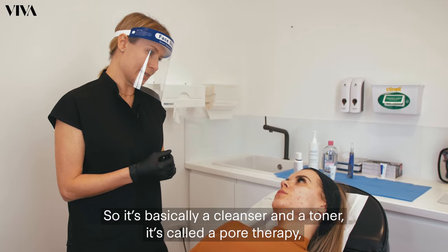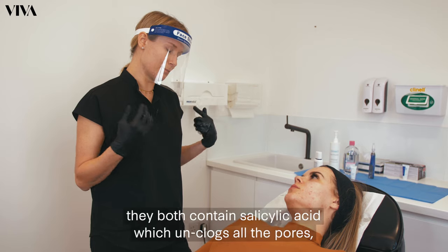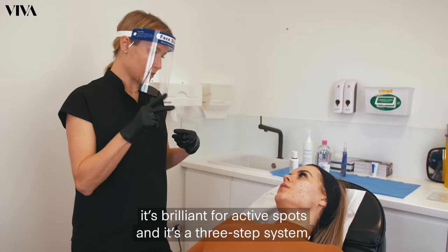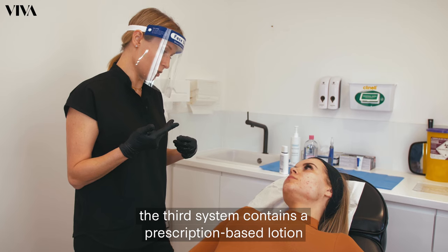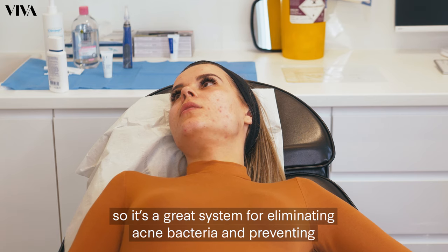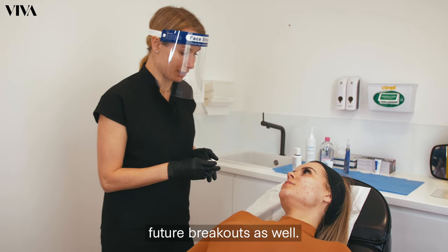So it's basically a cleanser and a toner. It's called a pore therapy. They both contain salicylic acid, which unclogs all the pores. It's brilliant for active spots. And it's a three-step system. The third step contains a prescription-based lotion, which gets right to the heart of the acne bacteria and kills it off. So it's a great system for eliminating the acne bacteria and preventing future breakouts as well.